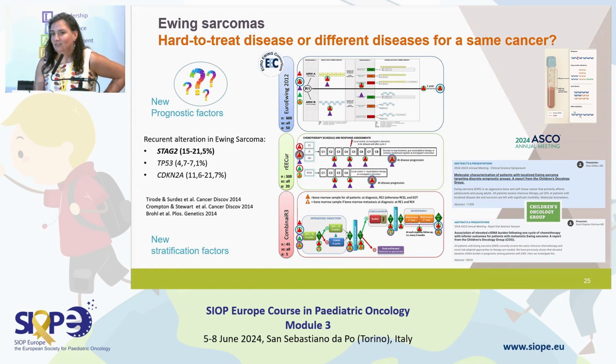We heard yesterday about the second hit, and especially STAG2, TP53, CDKN2A, but there are other ones that are currently being explored. The schema that you see in the middle, that looks very complicated, is how we have anticipated that kind of problem, and how in each of the trials that have been run in the Euro Ewing consortium, we have planned biological sample collection, either tumor or blood or plasma, to be able to answer biological questions and change things.